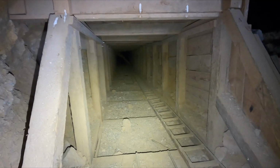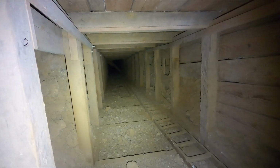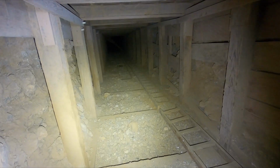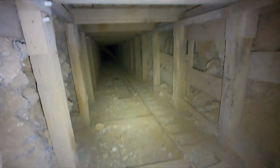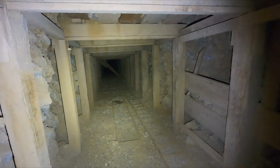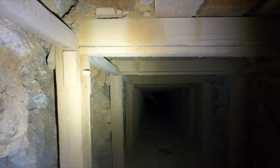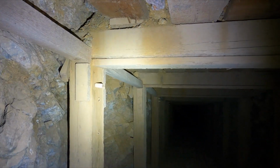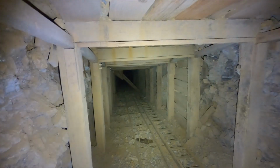Alright guys, so let's start heading down into this decline shaft. The good thing about it is that it's not too steep, so you don't even have to go on the ladders. You can basically just walk down. And there's a couple of insulators. You could see one right there. There's a couple more down there on these timbers.